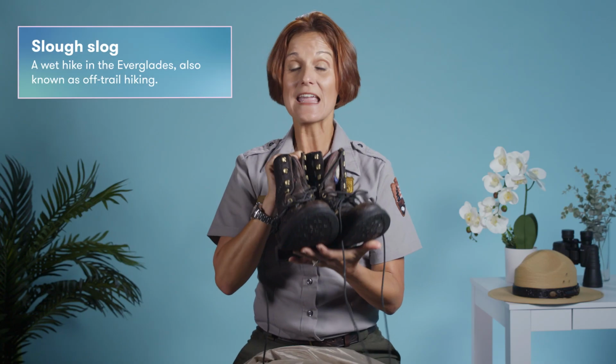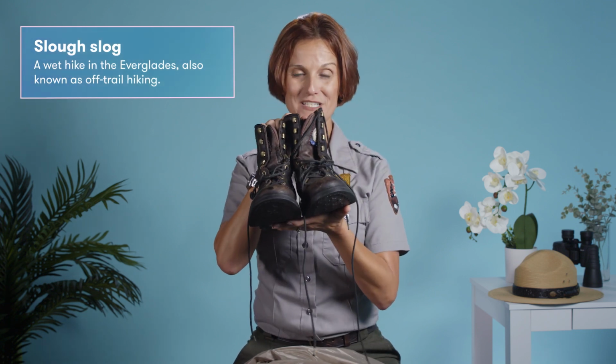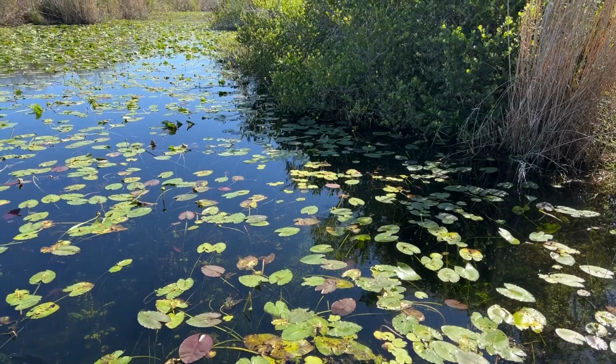As far as when I'm hiking in the water on our slough log, these are my boots. They are actually very comfortable and keep us safe because you can get tangled up in muck or vegetation. So this keeps our feet safe, our ankles from twisting.